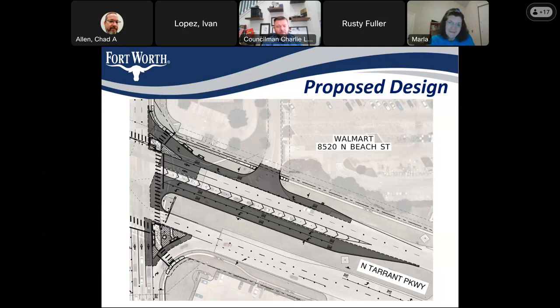Yeah, Ivan, this is Todd. Unfortunately, in that area, we are not doing the flexible posts. Those over time can be challenging to maintain and keep in place. But we'll be adding 8-inch domes, which are essentially raised pavement markers that will deter people from making that turning movement into that gored area from the Walmart parking lot to that left turn lane. So there will be a vertical element there. It won't be as tall as the flexible posts, but those raised pavement markers will be there.